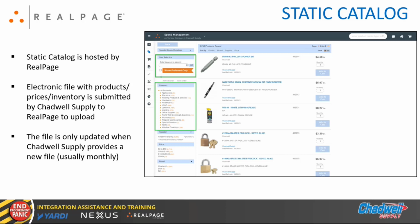This is where you can enter in your keywords to determine what you're looking for. You can even shop specifically based on pricing. You can look based on category and go ahead and find whatever product it is that you're looking for. With this, you would then at that time select whatever you needed for it to be placed into your cart.